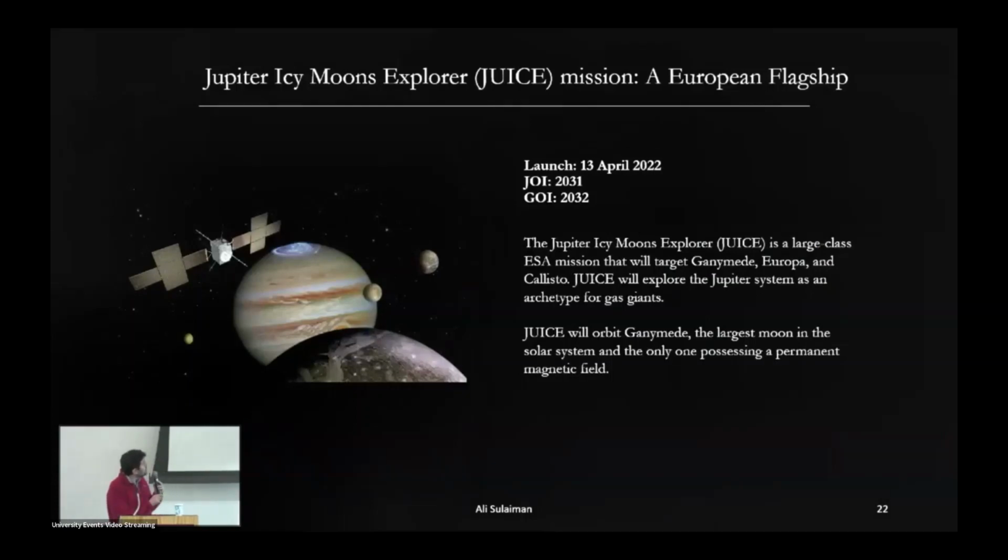And this is where the JUICE mission comes in, it's on its way. It launched April 2022, and this is a European Space Agency mission. So it's our first mission to the outer solar system, and this will be the first spacecraft to orbit a moon other than ours. So as you can tell, in my field, it needs a lot of patience. I'll see the first data in about 2031. That's Jupiter orbital insertion. We'll go into orbit around Jupiter, make a couple of flybys of Europa and Callisto, but then go into orbit around Ganymede, which I think is incredibly exciting.